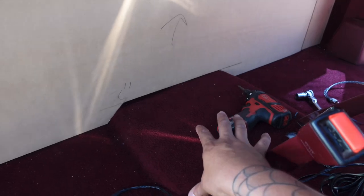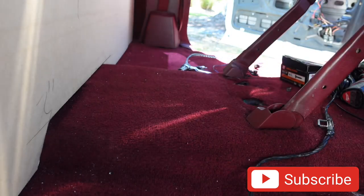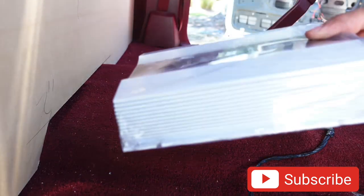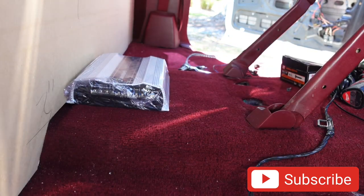The same thing right here, with the pressure of this one, it's going to push it, and the gaps will fill in a little bit more. And I mean, we're ready to rock and roll, guys. So now I'm going to put the amps right here, and then I'm going to make the amp rack. But I'm going to go get the amps real quick so you guys can see what's going on. We got the Taramps, the 800 by 4. You see, these guys are little. So we're going to put it right there.